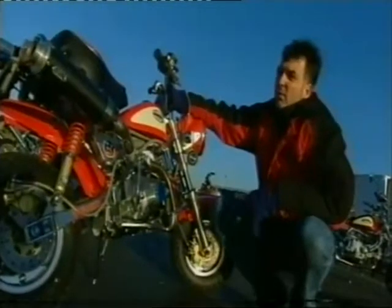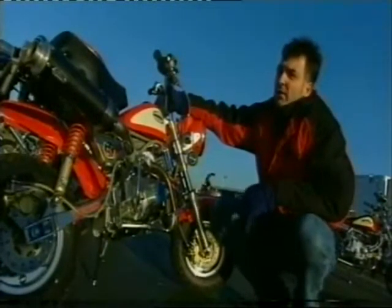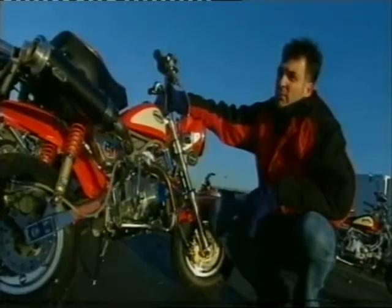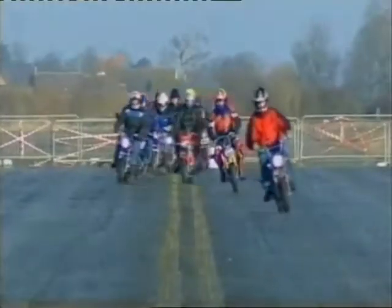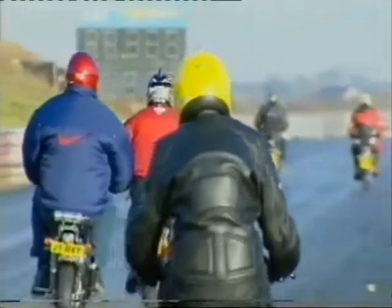I've always had a passion for small cars and very small motorcycles, and a Honda ST70 was for sale at the local motorbike shop, so I immediately bought that, and the passion grew and grew, and I saw another one and another one, and the collection now stands at 72.